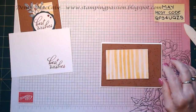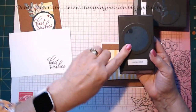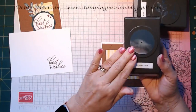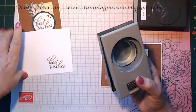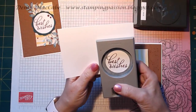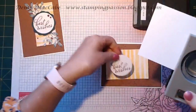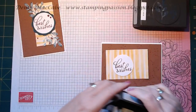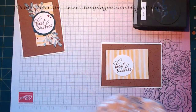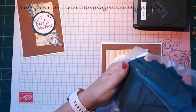Now we've got a few punches here to play with. This is the 2-inch circle punch, and this one is in the online exclusives. It's not in the catalogue. So if you want to order a 2-inch circle punch or a 1 3/4-inch circle punch, you've got to go to the online store and go to the online exclusive section. They've brought a couple of the circle punches back by popular demand.